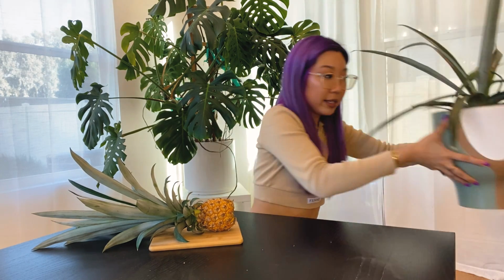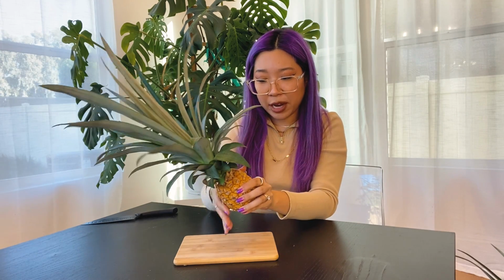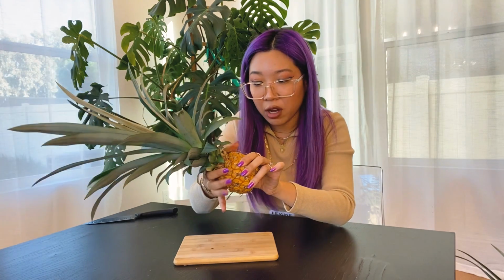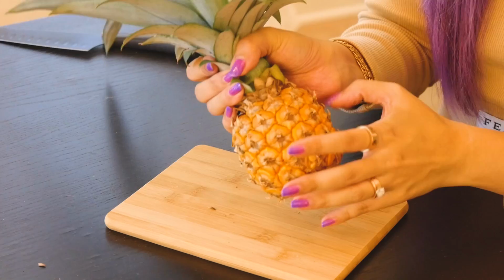So, okay, let's put this down here. So you can remove the top part by twisting it off. It's got really sharp leaves, so you might want to put on a glove if you want to twist the top off, but you also can just cut it off. So I'm gonna first see if I maybe can just actually twist it.